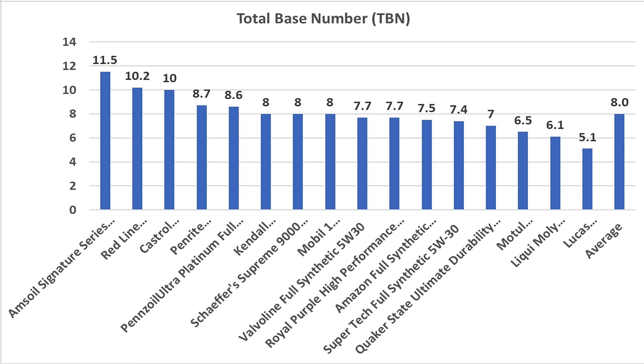For oil life longevity, TBN is very important. Amsoil, Redline, and Castrol all have TBNs of 10 or higher. Penrite, Pennzoil, Kendall, Schaefer's, and Mobil 1 all have a TBN between 8 and 8.7. Valvoline, Pennzoil, Amazon, and Supertech are right in the middle at around 7.4 to 7.7.